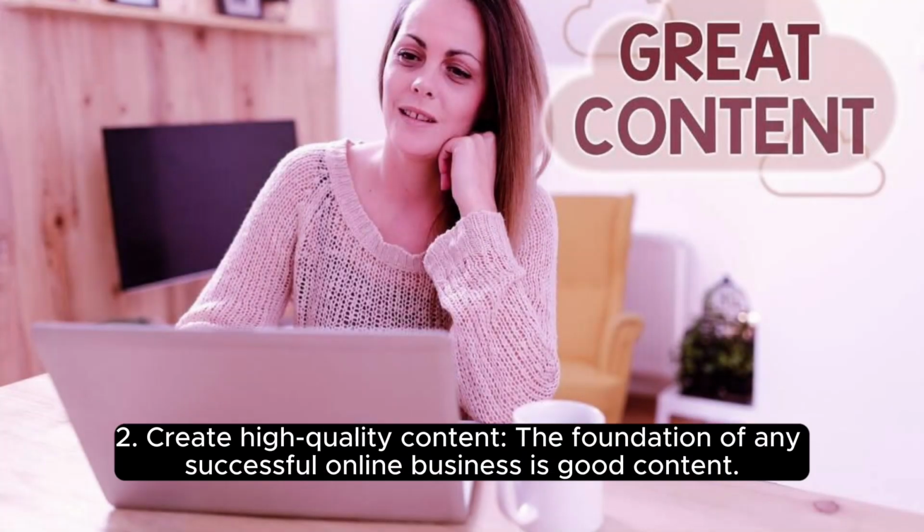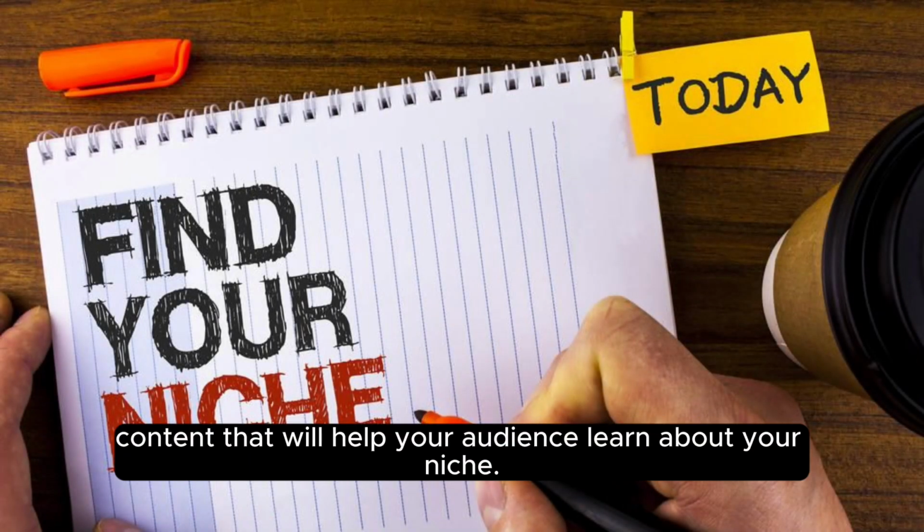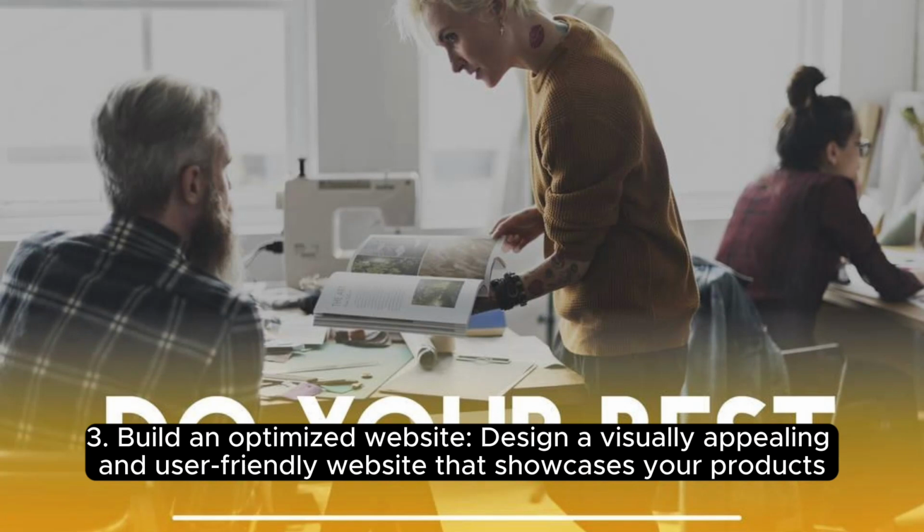2. Create high-quality content. The foundation of any successful online business is good content. Before you start selling products, invest time in creating valuable and informative content that will help your audience learn about your niche.